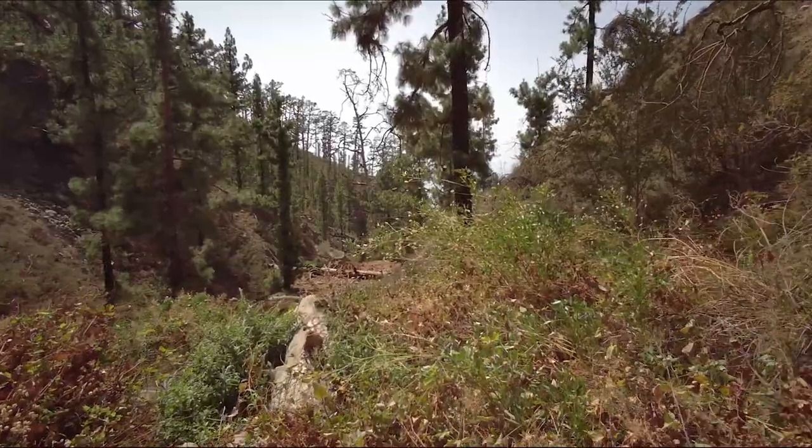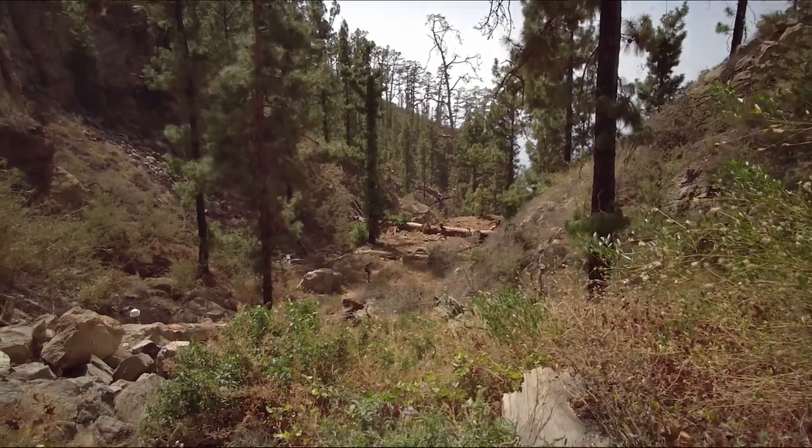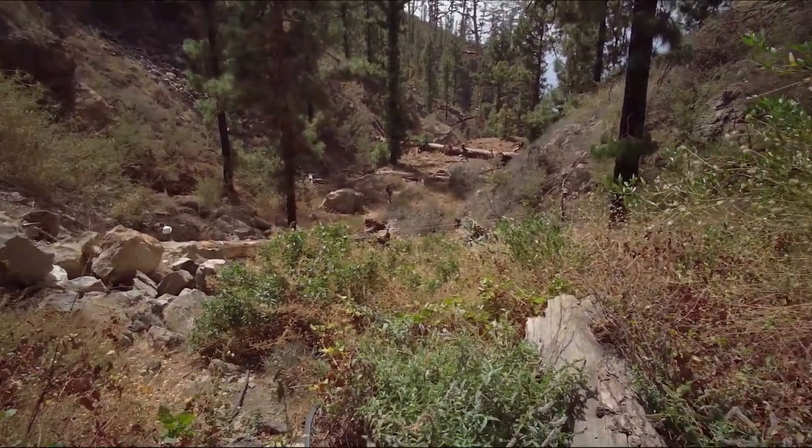Now I need to make my way back down there. This is what I had to climb up to get here. So that's Betty down there. Pure tree balancing on trees. But yeah, very cool.